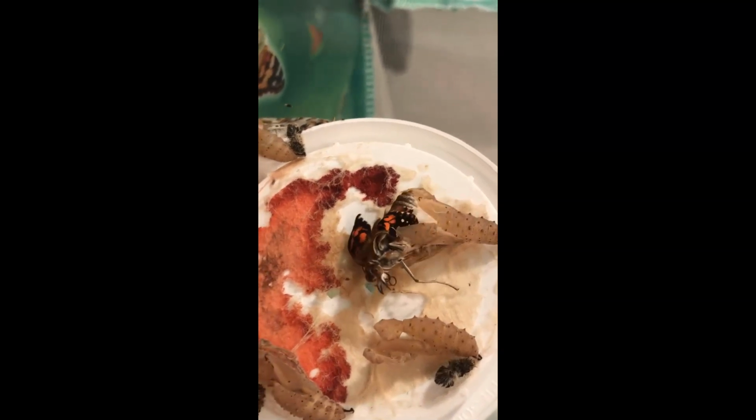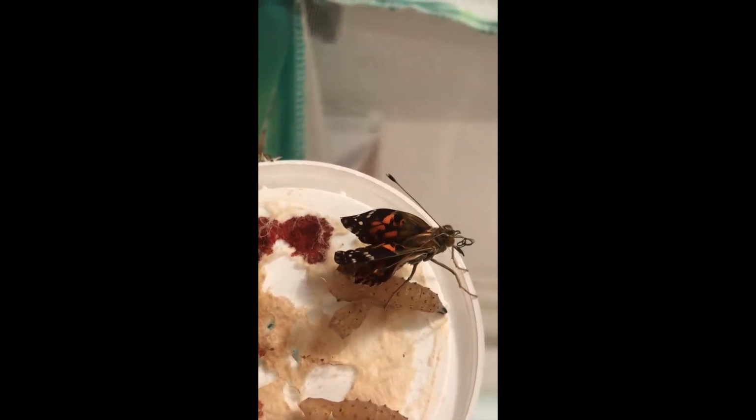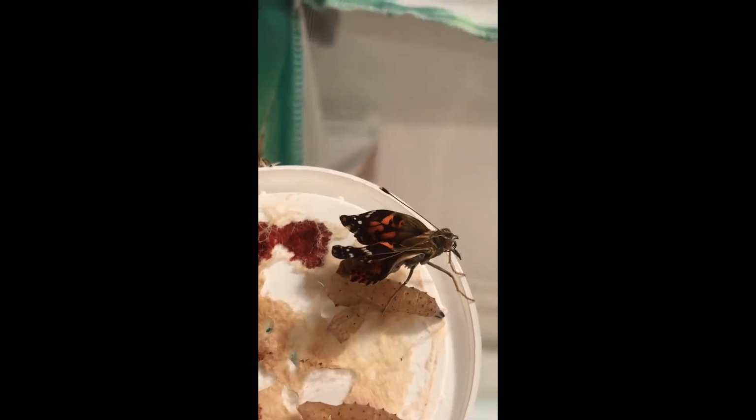Here he comes. Oh, the proboscis. We got him! Look at that. Check out his wings. His wings are not all straight and flat and ready to fly. You'll probably see that red stuff there? That is not blood. That is called hemolymph, and that helps our butterfly. It's a lubricant, and that helps our butterfly emerge from its pupa or chrysalis.